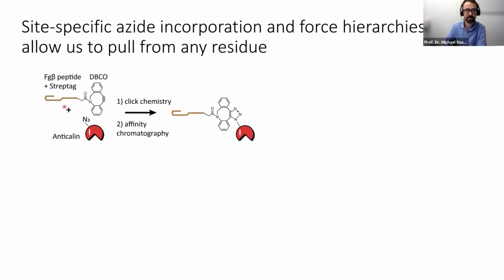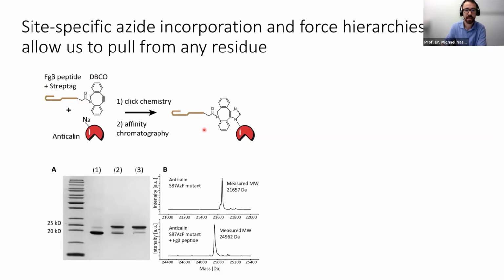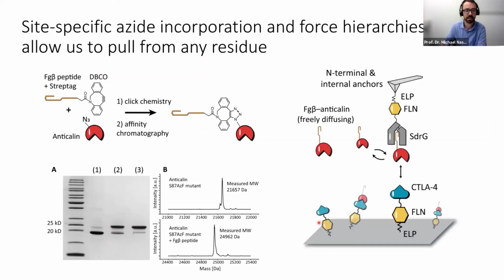And this peptide is very special. It forms a very mechanostable bond with its target called SDRG. This shows mass spec and SDS-PAGE data showing that we can produce these compounds and purify them.